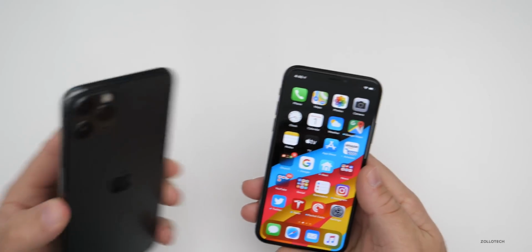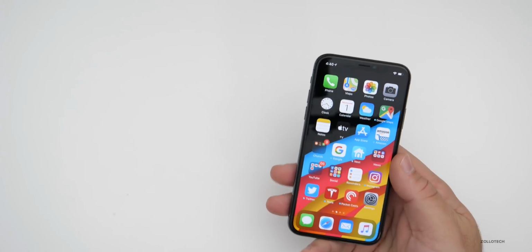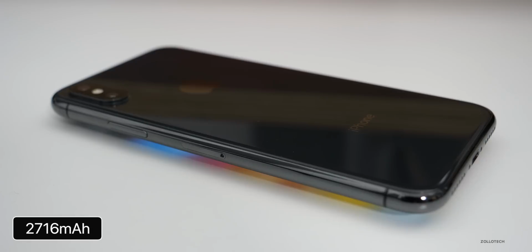Now, battery life of the iPhone X may be its biggest downfall as compared to the newest phones, where Apple really went all out on the battery and increased the battery size significantly. So on the iPhone 11, 11 Pro, 11 Pro Max, the batteries are much bigger and much better than even the XS and XS Max.